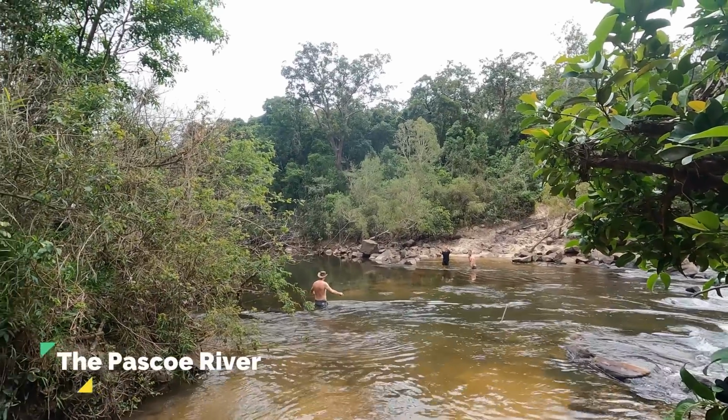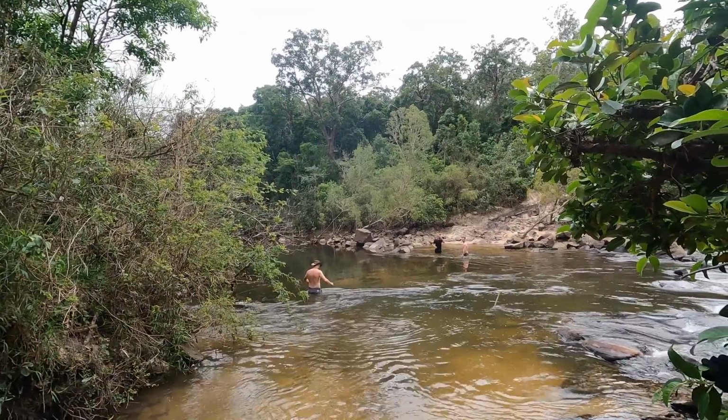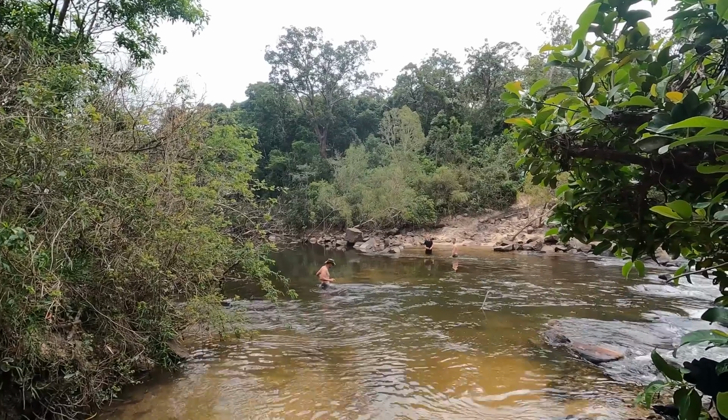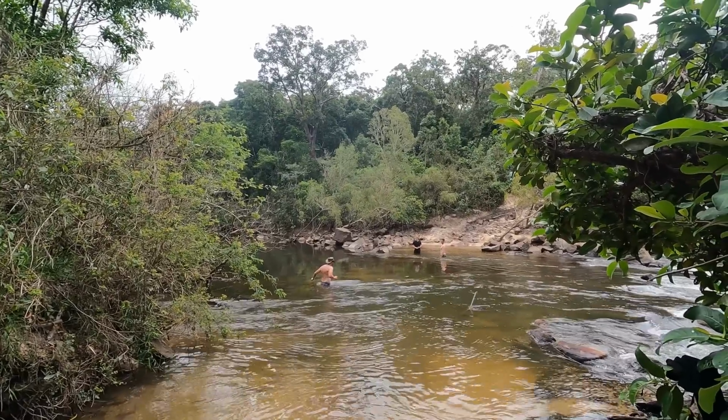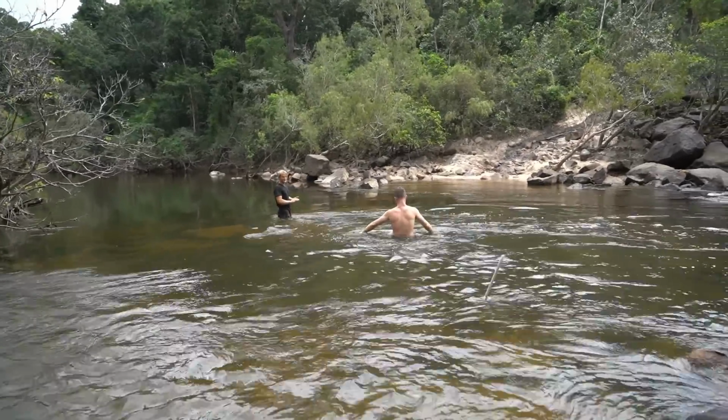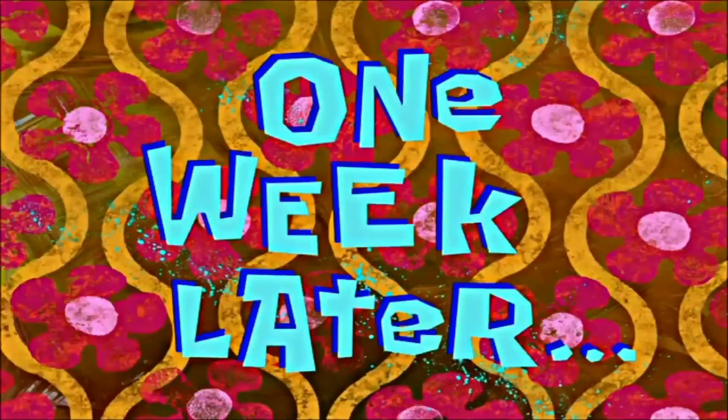The boys are just trying to pick a line to get us through. A couple of nasty rocks in the way, and you can see it's pretty deep in there. Three hours later. One week later.